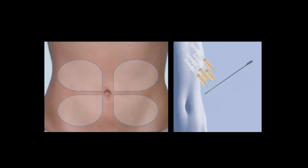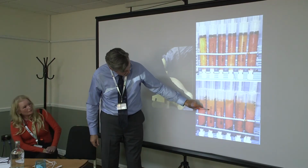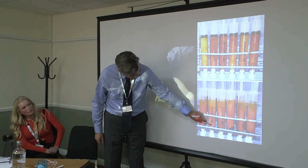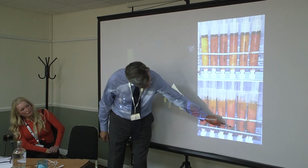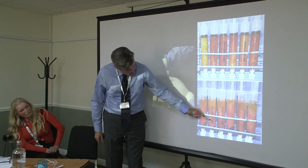So we take fat, usually from the abdomen, through a small incision in the belly button with a small needle, as you can see there, and then retrieve the fat in 10 ml syringes, which we then centrifuge. It separates. This is before centrifugation, and this is after centrifugation. You can see that this is actually free fat. This is what's called SVF, the fraction that has the fat stem cells within it, and below that you can see is blood. So that's the bit you can use to transfer as fat.